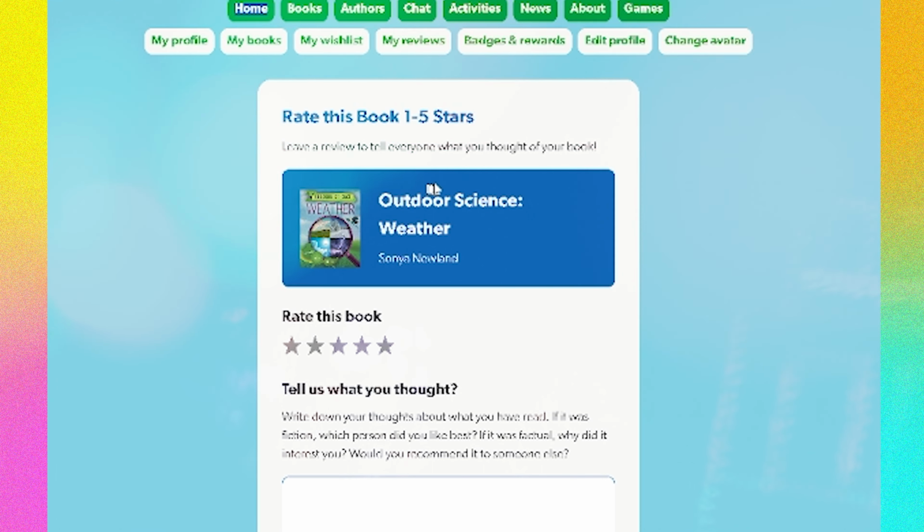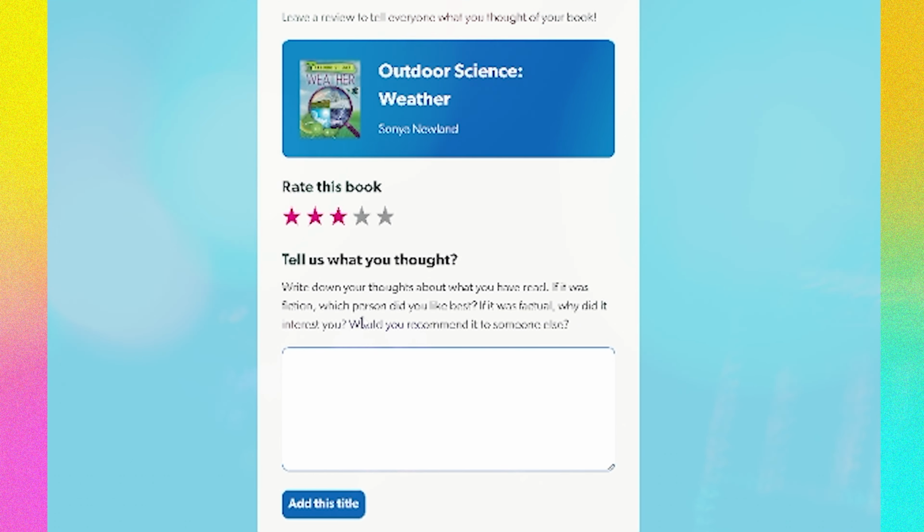So it says rate this book 1 to 5 stars. Leave a review to tell everyone what you thought of your book. Rate this book. 3 for now. Tell us what you thought. Write down your thoughts about what you have read. If it was fiction, pick which person did you like best? If it was factual, why did it interest you? Would you recommend it to someone else?